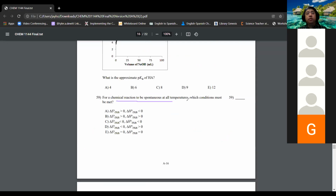So in this scenario, spontaneous in all temperatures, let's plug in our equation. I definitely want this to be negative, and I want this to be subtracted by a positive. So no matter what temperature I have, it is always going to be spontaneous. So delta S of my reaction should be positive. So that's not right. That's not right. That's not right. Okay. And delta H of my reaction should be negative. So it is A.